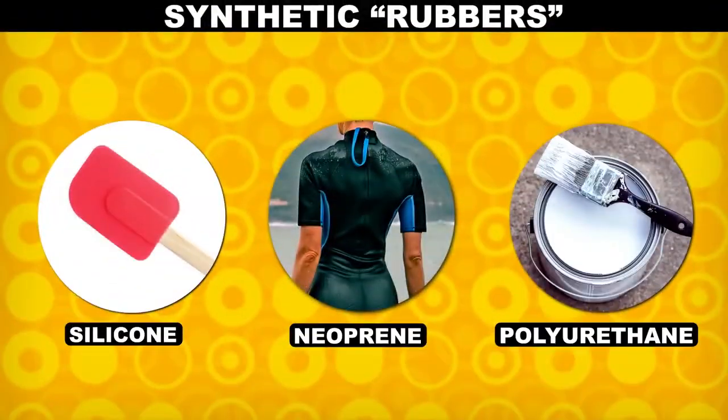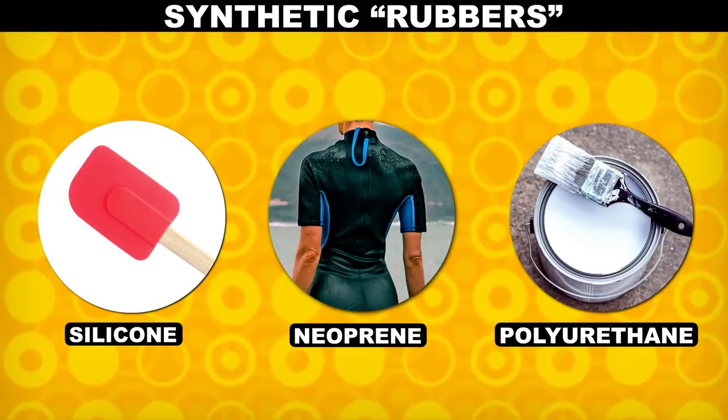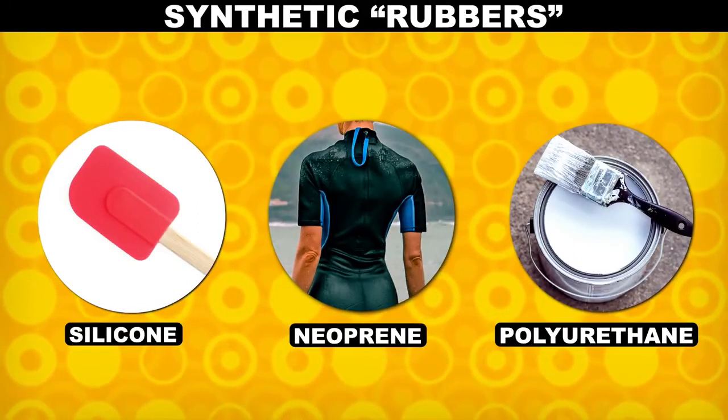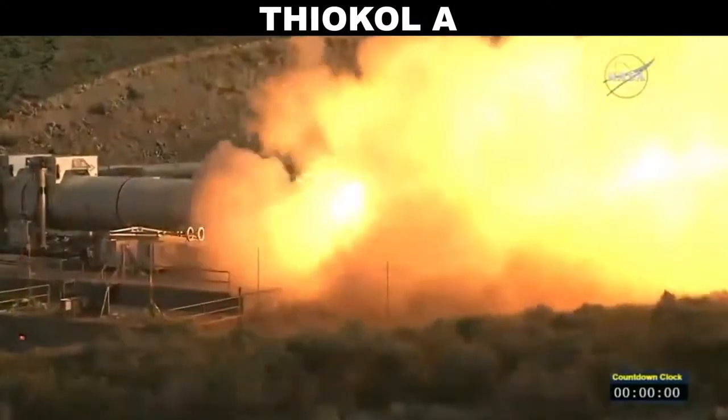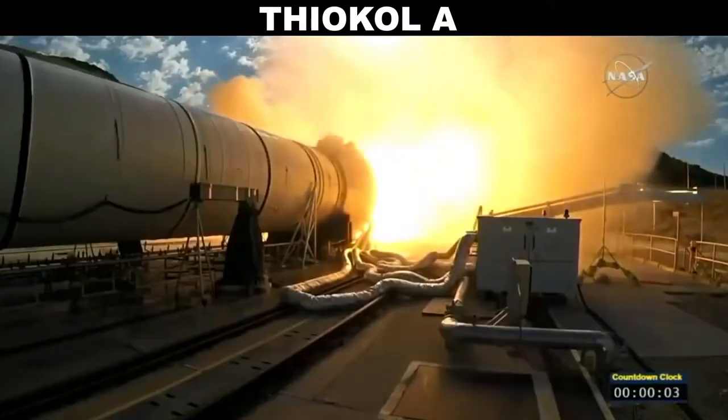Most rubber these days isn't derived from trees. There are dozens of kinds of synthetic rubber, and even more kinds of not rubber but still kind of stretchy and useful materials made from petroleum. One kind of synthetic rubber, polysulfide rubber, or Thiokol, is even used to bind rocket fuel together.